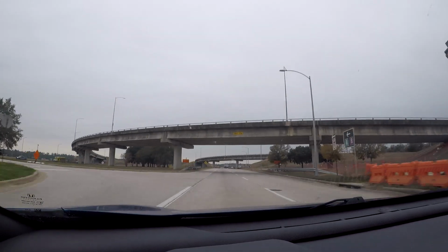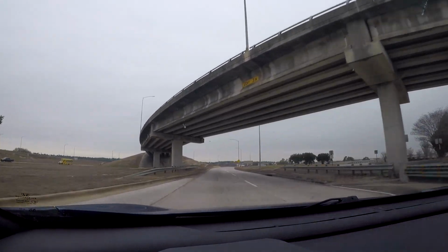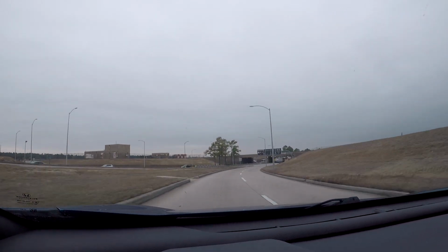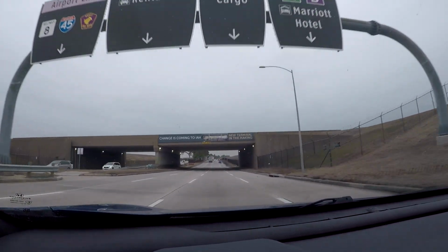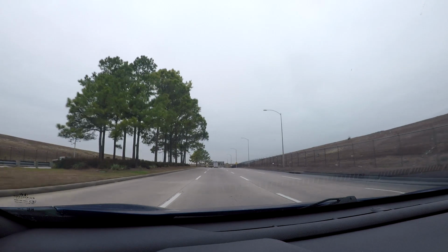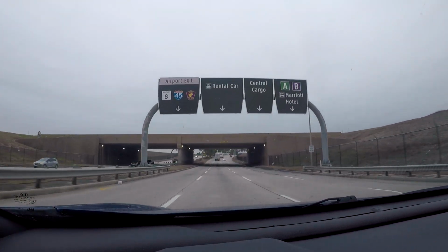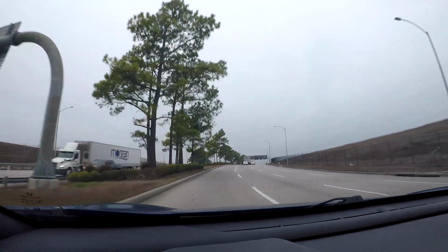So back up there at that fork, if you go to the right, that takes you over to terminals C, D, and E. If you take the left fork, which is what we did, this will take you over to terminals A and B, as well as the rental car center and the south exit. So the lane to the right is for terminals A and B, as well as the Marriott Hotel. You don't need to go in the direction of Central Cargo, or most likely not. This lane is for the rental car facility, and then the far left lane is for the south exit heading toward I-45, the Beltway, as well as Hardy Toll Road.